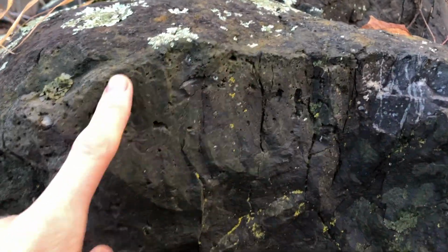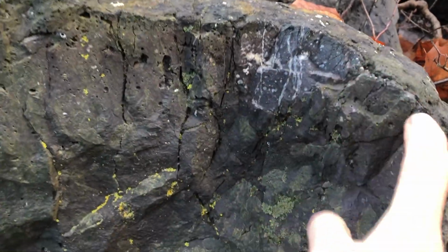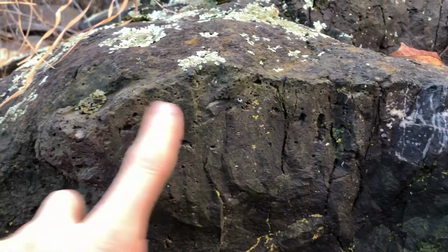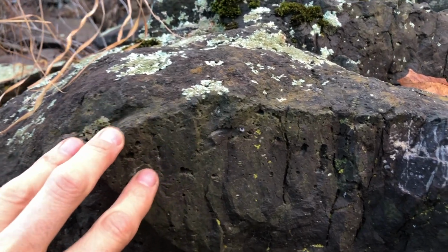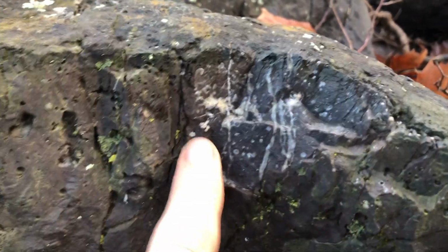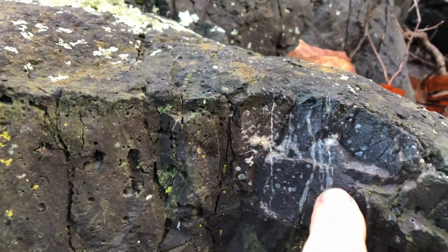We have a kind of rind of cooled lava. We know it was cooled, frozen quickly in place because its gas bubbles are preserved. And here's a split which shows that the gas bubbles are mostly full of these little mineral packets.